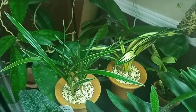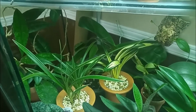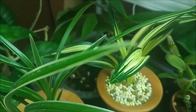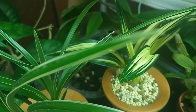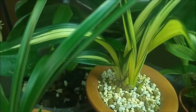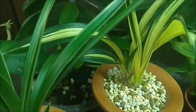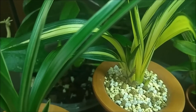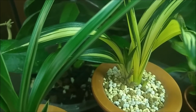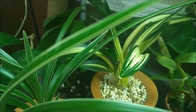My new Cymbidiums, they're in the tank too. They're tucked in under the shelf because they need lower light, especially this variegated one, because there's more white than green, so it needs less light. And see that new growth? It is growing because when I compared to the picture of when I received it, there was less white exposed. So that's how I can tell that this new growth is growing, which is a good sign. So let's hope I will keep it alive here.